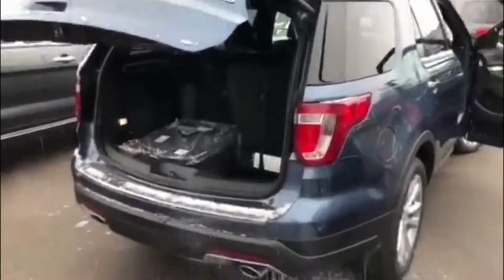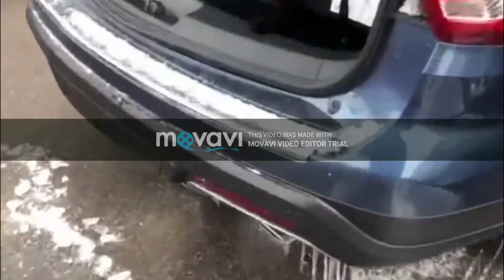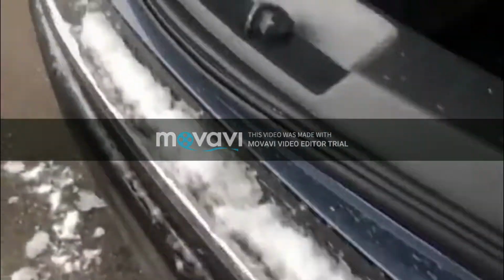Hands-free liftgate, push a button or swipe your foot. Does have a built-in scuff plate down here. It's a little covered in snow, but you can see that here.